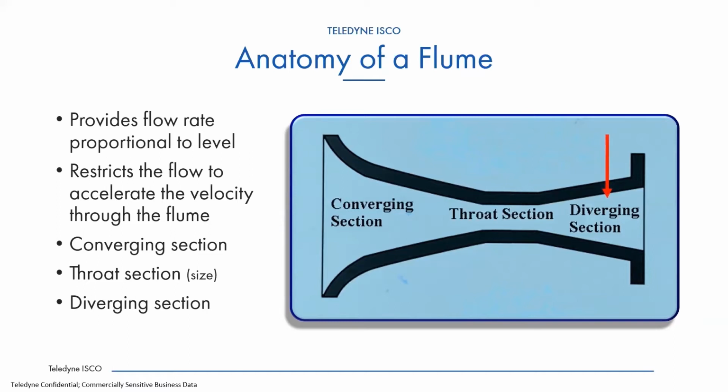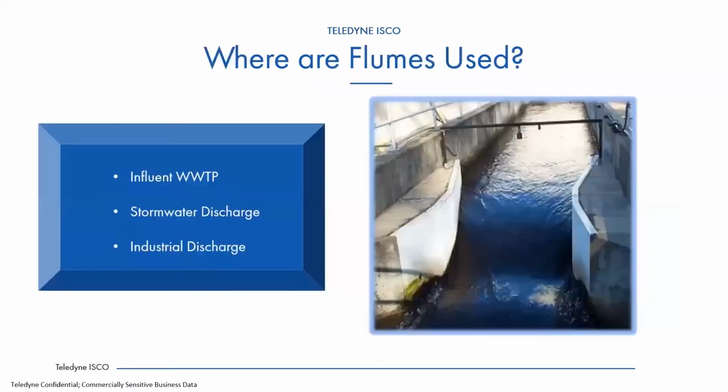So when you go out and look at an application, the converging section, the approach, the level should always be higher than the diverging section. If you find that they are equal, you know you're in a surcharged condition and thus getting incorrect flow readings. So you always want to make sure you have a free flow condition.